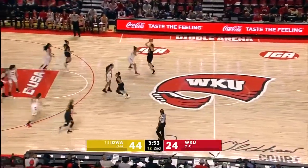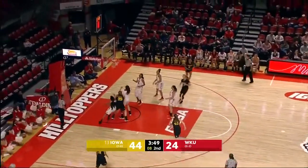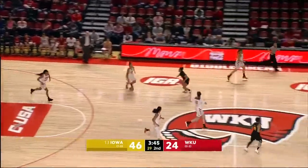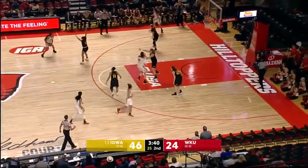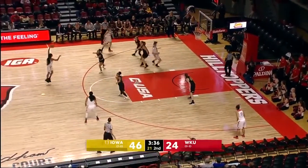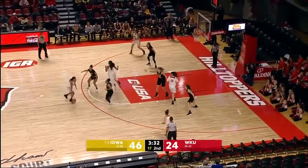Miss Tania Davis has been very impressive, though. Most of Iowa players have been. They just are not missing right now. Mackenzie Meyer. That's off the dribble, too. Knocks down the 2. 46-24, the largest lead, obviously 22 points by Iowa. 3.5 minutes to go, second quarter of play.